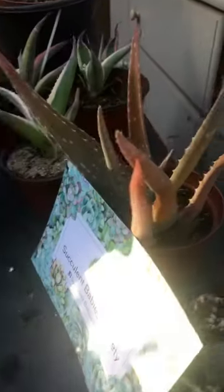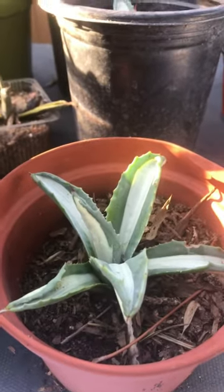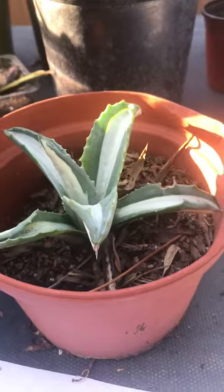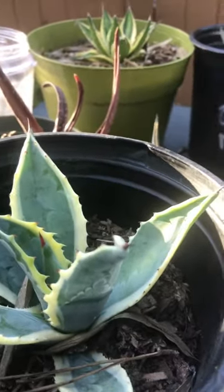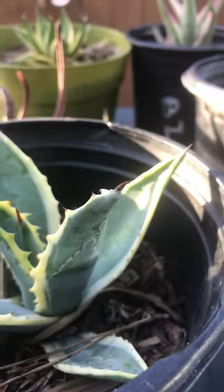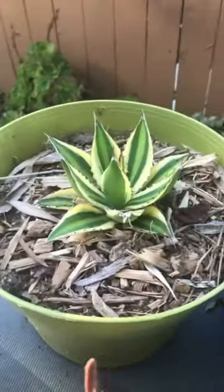Agaves are not aloe veras. That is an aloe vera. This is an agave. Most bear spines along the edges and the tip of the leaf, which this one is totally showing us, if we can get a little closer to it. Once again, they are not related to any cacti at all.